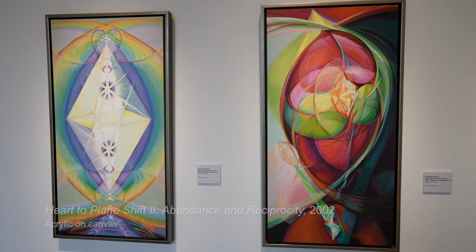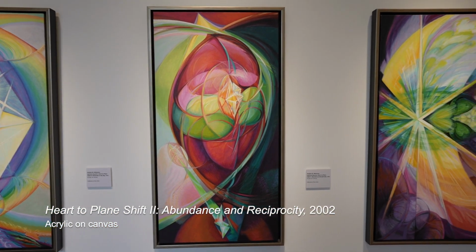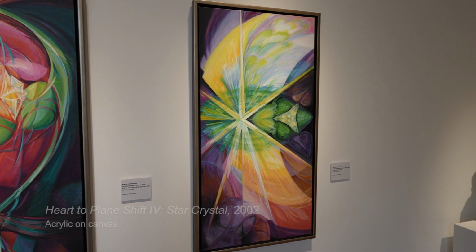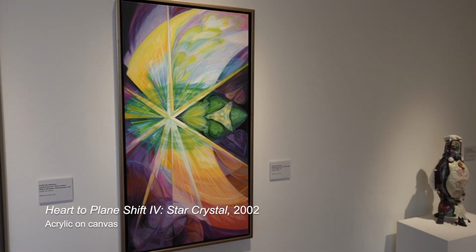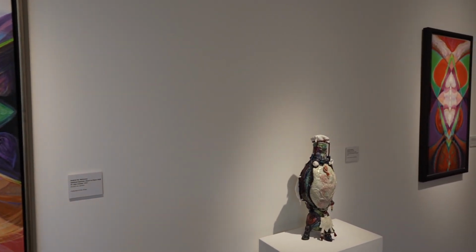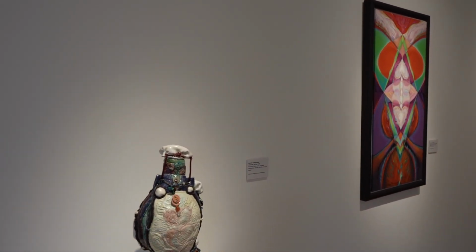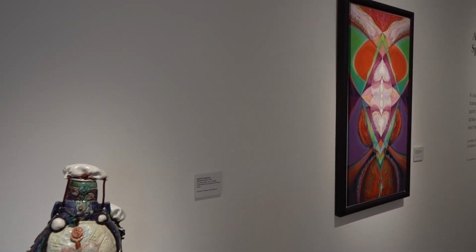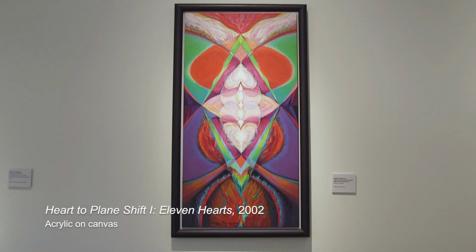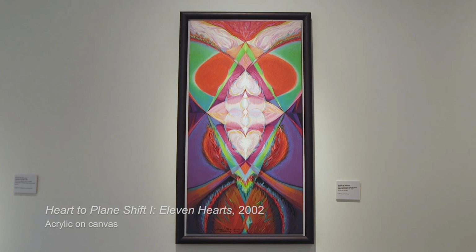Similarly, Mahoney's artwork seeks to transcend the lower consciousness of war to the transformative planes of higher consciousness. The Heart to Plane Shift series provides a strong example of this alignment with the Transcendentalist painting group. And when shown as the 4 in the series, Mahoney calls these the spiritual quartet. The role of geometry is quite important to note here. She uses geometric abstraction to convey her understanding of the cosmic realms, also a core tenet of the Transcendentalist painting group.